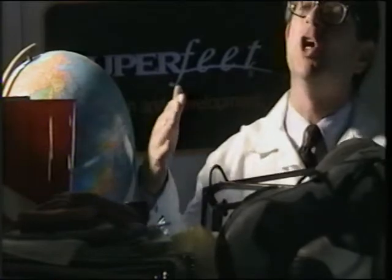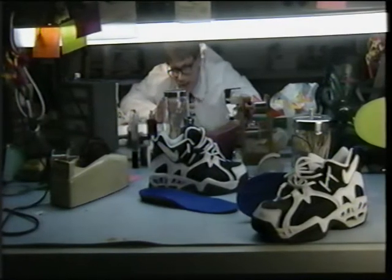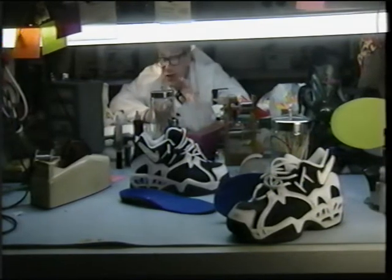The point is this: the Earth is flat. Okay, I know if you go back far enough and look at the Earth, it does seem to be round. Thank you, Mr. Galileo. But as far as you're concerned, the very spot you're standing on is flat. But your feet are not. So what comes between the Earth and your feet? You got it, your shoes.